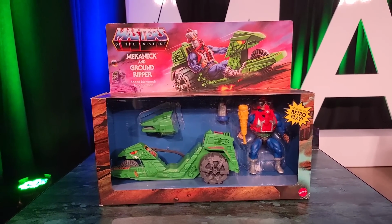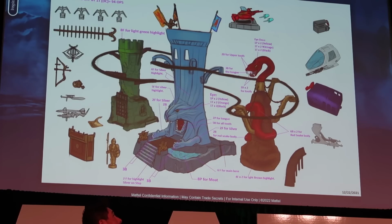So really cool stuff. Okay, so this is where we get to our first big topic. Now, this one was revealed at San Diego Comic-Con, and at this time, some of these details have been posted online, but this is what everybody's been wanting to know about. Eternia. Eternia is coming to the Masters of the Universe Origins toy line. This massive playset is going to be Mattel's first crowdfunding campaign.